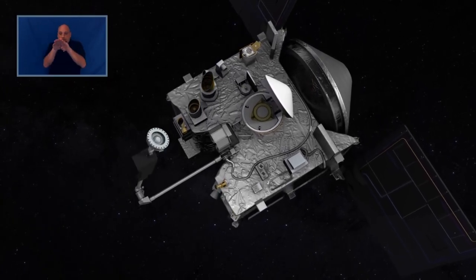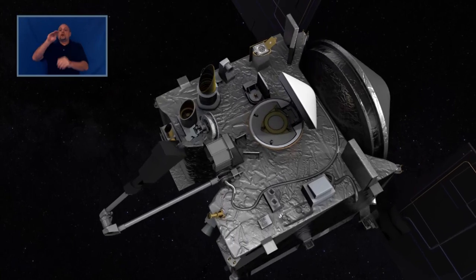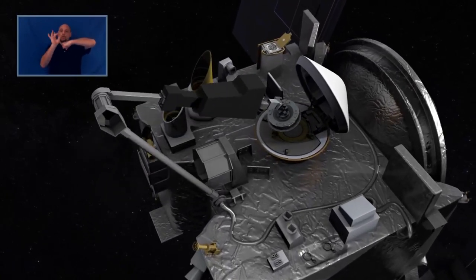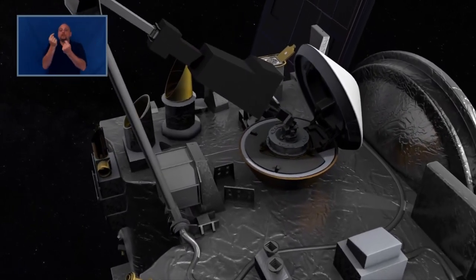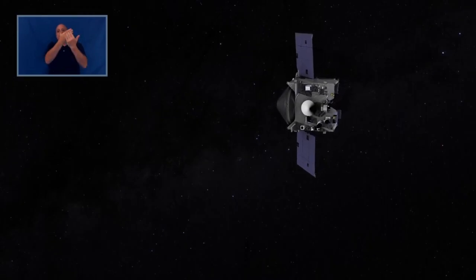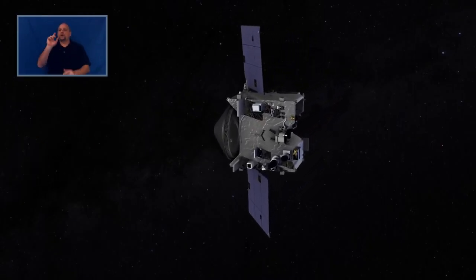You can see happening right here. Then in March, the spacecraft departs orbit around Bennu, and then heads to Earth. The sample return capsule is jettisoned from the spacecraft, landing in the Utah desert at the Utah Test and Training Range outside Salt Lake City, the morning of September 24th, 2023.